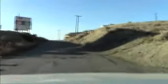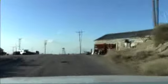Hope you enjoyed our little trip today. It's cold up here. It's 36 or 37 degrees right now, and the wind is blowing slightly. The roads are all busted up because they've been frozen with water and busted so many times.